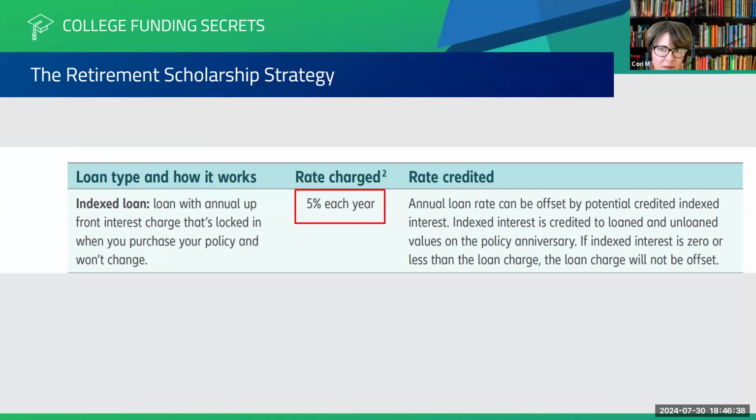And the rest of the money continues to earn interest on whatever the index earns. So it could earn 16% one year, it could earn 0% one year, but over time, on average, if you're in that 6+% range, then you've got that 1% positive spread.